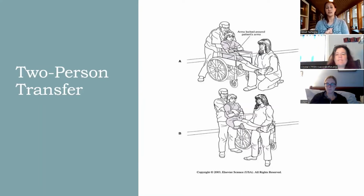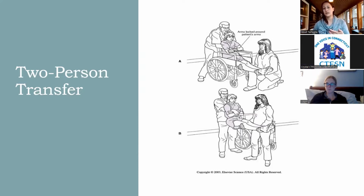So in this position, we can imagine that this person is moving from a wheelchair. It doesn't show the end destination. I'm assuming she's not just flying in the sky, but we can assume that she's going to go into a bed or into some other device. So in this position, the person that's in charge, which is important in a 2-person lift, is in charge of counting it out while the second is following the lead.